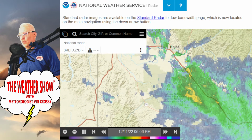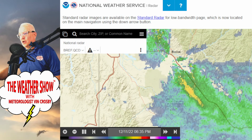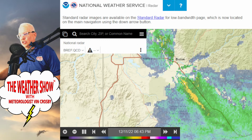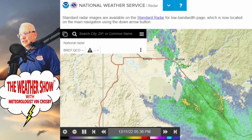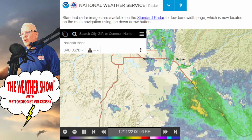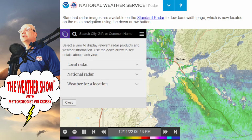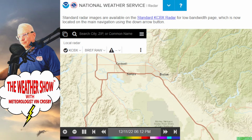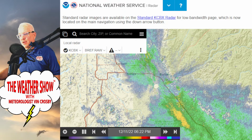And then, if we watch very closely here, we actually can see a little bit of spin or circulation up here in the Treasure Valley. So this right here, I hope this will let me do it. It will. Great. I'm going to switch to the Doppler radar now, out of Boise. It gives me a better resolution.